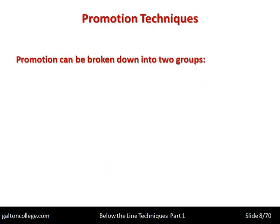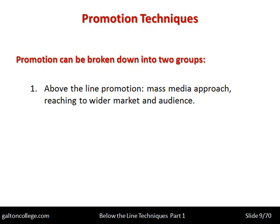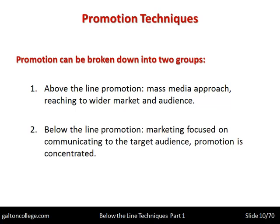Promotion can be broken down into two groups. First of all, there's above the line promotion. Now, above the line promotion means mass media approach, reaching to wider markets and audiences. So above the line, very simply, is mass marketing techniques using television, national newspapers, bigger magazines with widespread publication. That's what we call above the line.